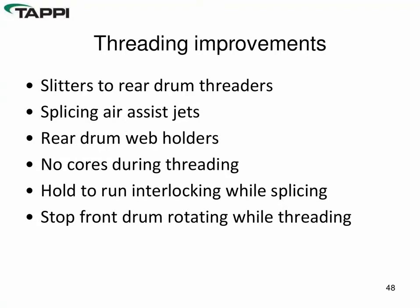We need to provide the proper assist for air jets. Web holders on the rear drum, keeping the tails or the individual webs from falling and getting into the pit, that's a concern. And then a couple areas in just actual change in operation and how they thread. Typically, in recent times, we recommend that the winder get threaded without cores, and not putting cores in until the winder is actually threaded. And then also some functions in terms of hold to run.